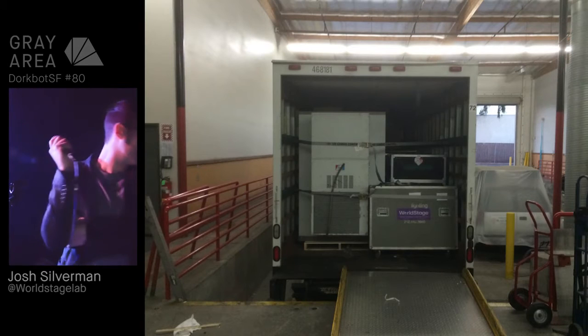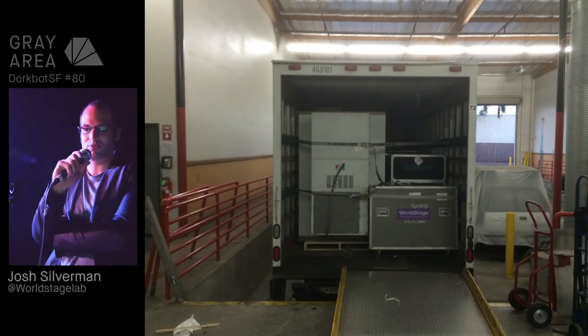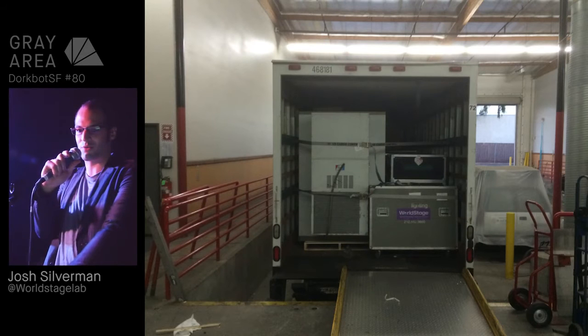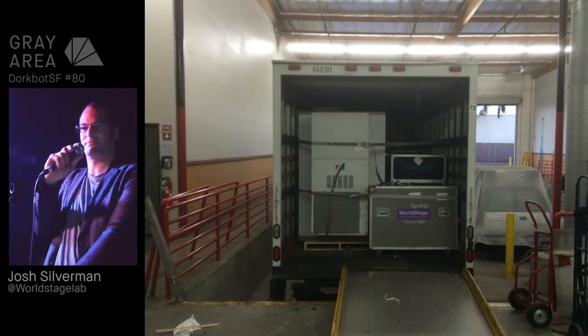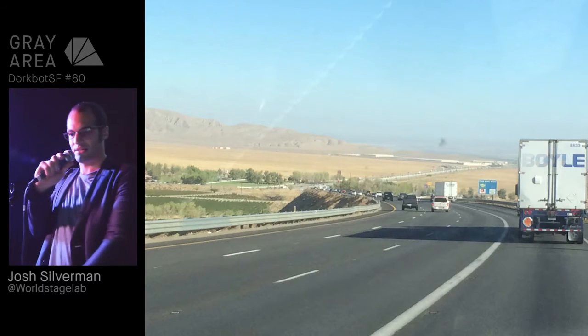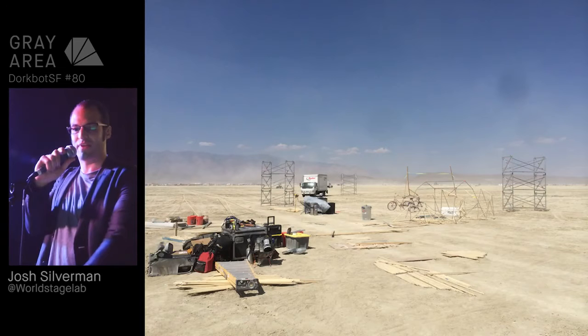We started outside of LA in our warehouse where we loaded up 2 trucks, a 16-footer and a 26-footer at our WorldStage warehouse. I drove the 16-footer. I only crashed it twice. We drove to Reno, and we lost some tire treads along the way. It's still there on Route 80 somewhere. But we finally got out to the playa.